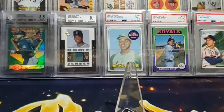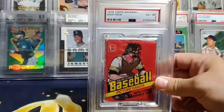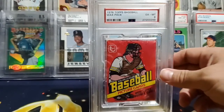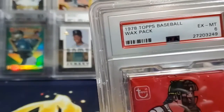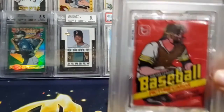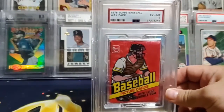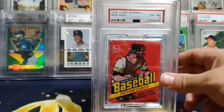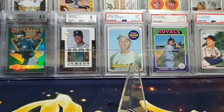All right, so a couple more to go. Actually, 2 more to go. So next up is the '78 wax pack. Really cool. It's a 6, a little more beat up, especially on that top edge, you can see it just got some discoloring. That corner, you can see it right there. So it's a 6, a little fraying there. So not the greatest shape of all of them, but it's still a really cool pack, and it's pretty rare now. '78 is getting expensive if you buy just a box from like Baseball Card Exchange.